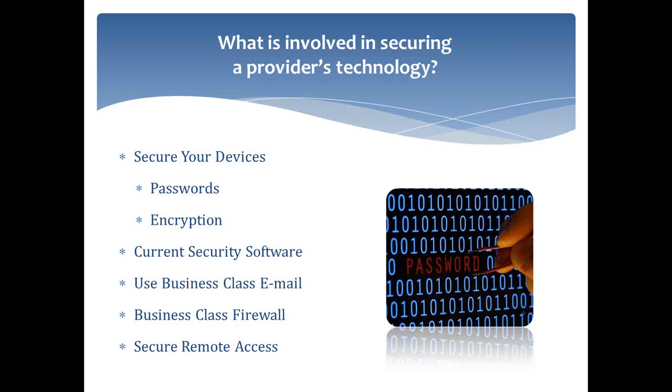And the last one here is secure remote access. I know a lot of offices either have workers going home or the doctor is going home. I know there's a lot of cloud-based practice management systems out there. You just need to make sure that those are secure and encrypted when information is being sent back and forth. And if you're using something like GoToMyPC, that's what we use for our clients. That is a solid and reliable network. But some of the free remote access, I would be very careful with that.